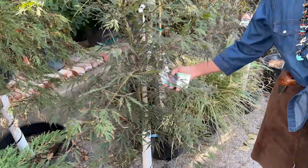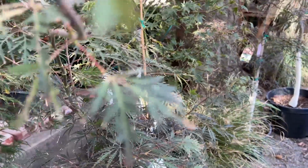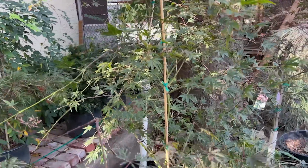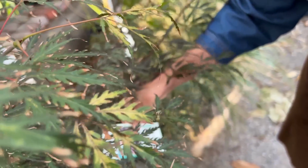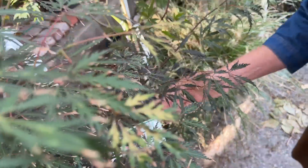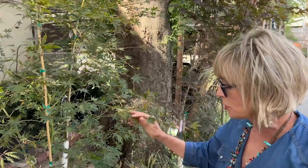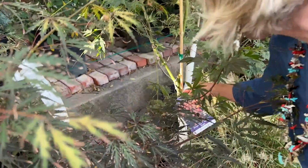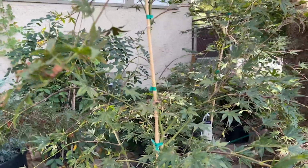Okay, so I'm also, as you guys know, looking for a Japanese maple for my backyard. I love these cut leaf ones. This is a Tamayukiyami. I have no idea if I'm pronouncing that correctly, but it's beautiful with a cut leaf. But I am looking for something with a more traditional leaf, like this. This is Dragon Tears, and it's beautiful. I might want one that's already a little bit more mature.